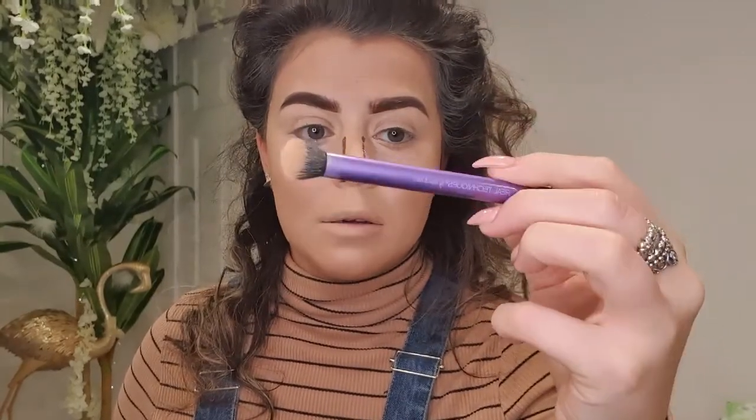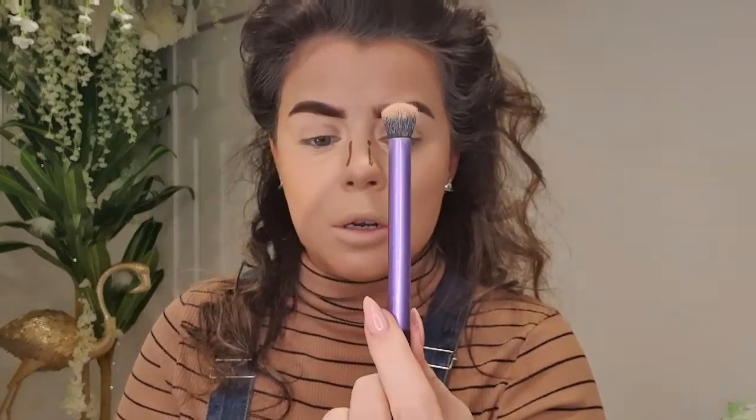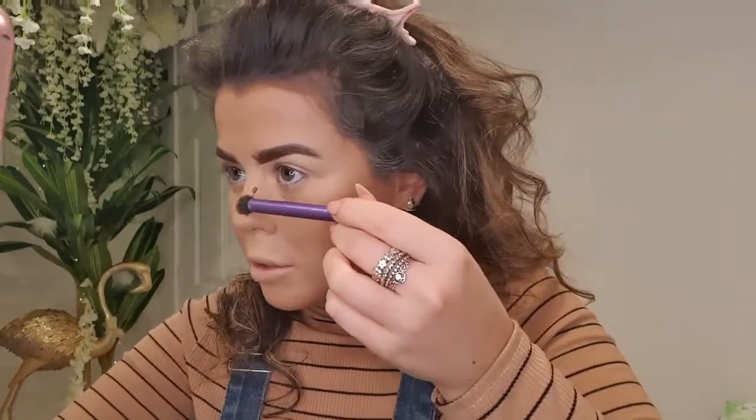And I'm going to go back in with the little crease brush that I was using in my eyebrow area, and I don't know if I told you, this is a Real Techniques one. I don't think it has a number, it just says Deluxe Crease Brush. It's like a little buffer brush. It doesn't have a number on, sorry. So I'm just going to go in with my nose.